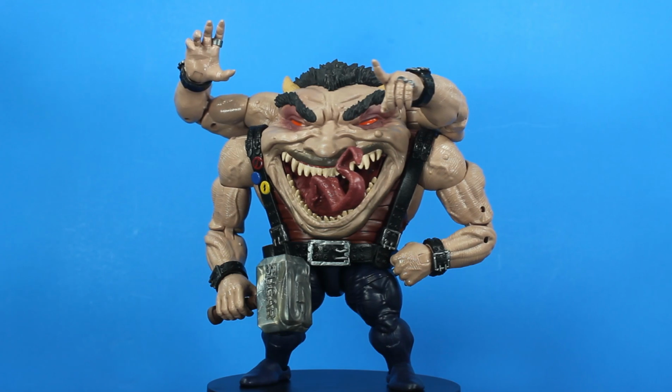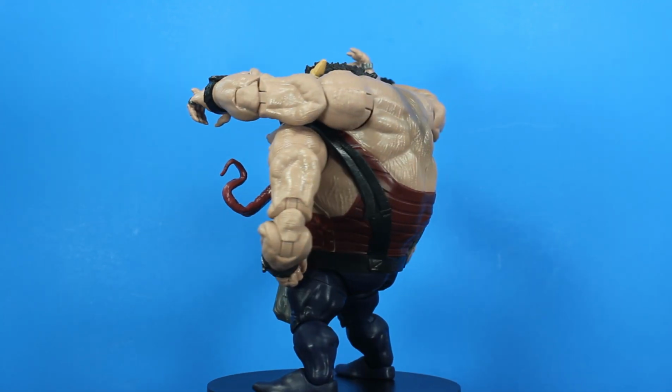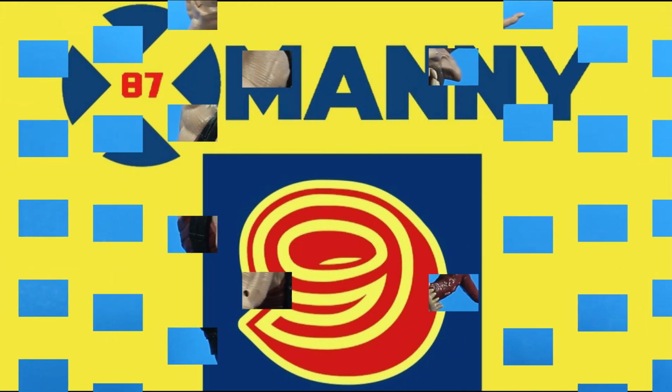Love how some of his hands and his wicked tongue can hold some figures. That's some high fun factor there. Really hope we get another AOA wave, as I am a big AOA fan. Still a lame ass character, but what an epic figure.